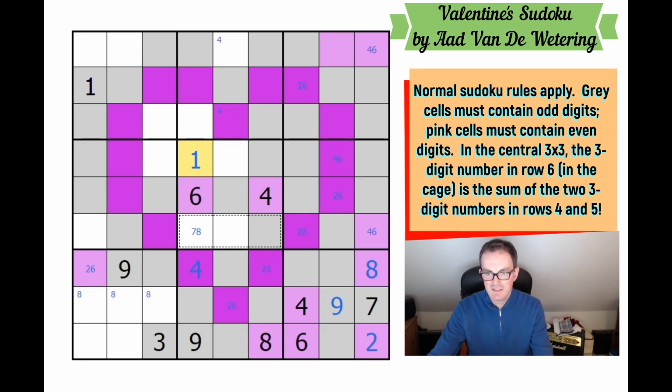Okay, so this is an odd digit, obviously. Let's just count now. 1, 2. Yes, now look, we've got 5 odd digits along row 4 of the grid. So these 2 must be even digits. So now I've got an odd digit plus an even digit.